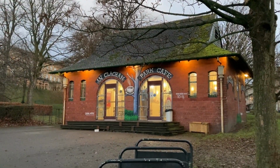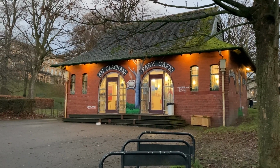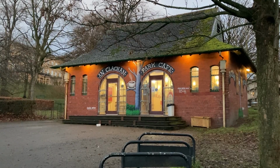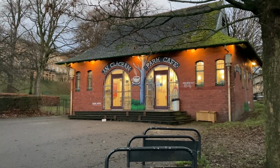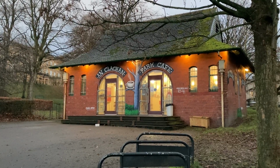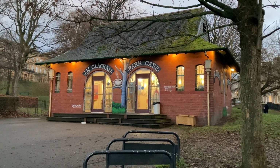And if you are ever in Kelvingrove and you come up in this direction of the park, there is this wee cafe called the Anclachan Park Cafe. I hope I'm pronouncing that correctly? No idea what Anclachan means though. Yeah, so they open Wednesday to Sundays, 10 till 4.